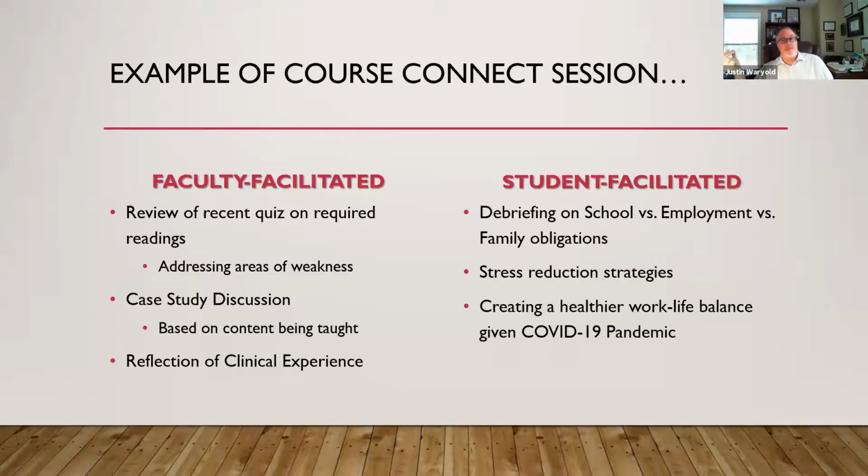The students reflect in the student facilitated sessions; it's really the debriefing on the school. We know that work-life balance is a myth, but when you throw school in there, so now we have school versus employment obligations versus family obligations, it all becomes so much for them. And my colleagues, if you have anything to add, we had students crying. They just wanted to be heard.